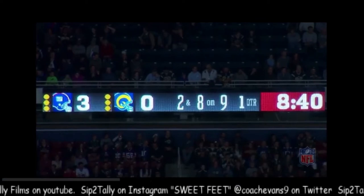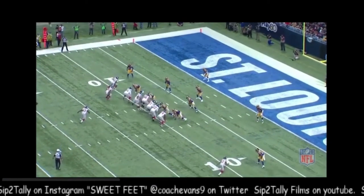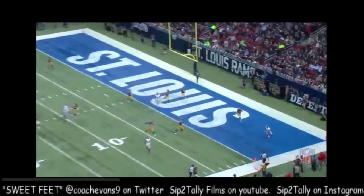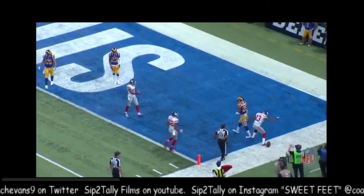He understands leverage. He understands the concepts. And he understands how to get guys away from what they want to do. That little quick jab step in made the safety go up the field. And he pushed in and ran away from him.